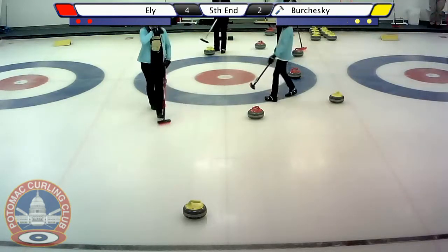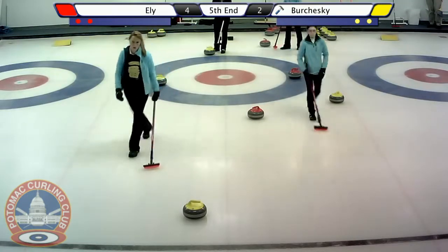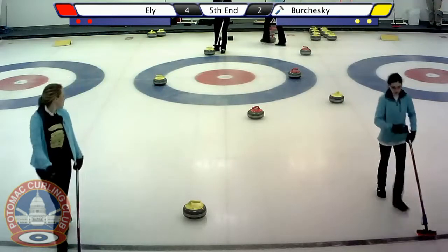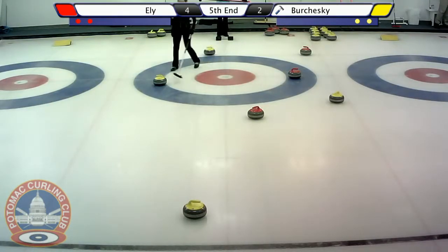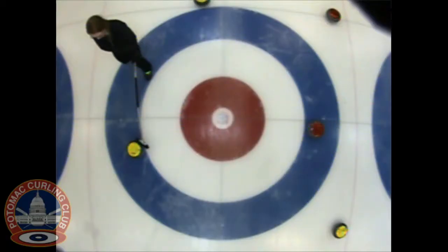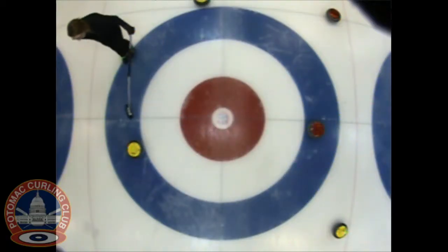That was fascinating, folks. Burchesky came down, hit the red shot rock, ran it back into both red and yellow rocks in the back of the 12-foot, and I think managed to wind up shot. Let's take a look at the overhead cam. That's too close to tell, folks.